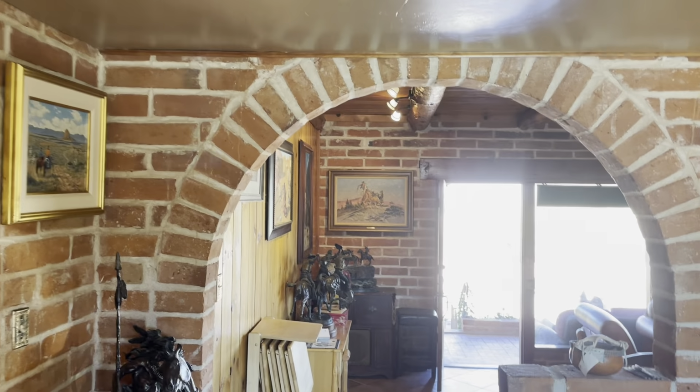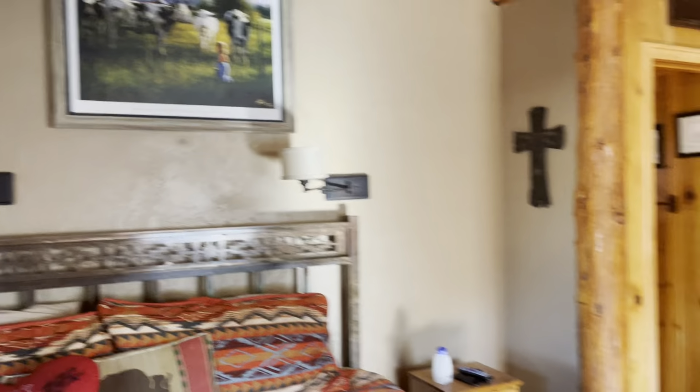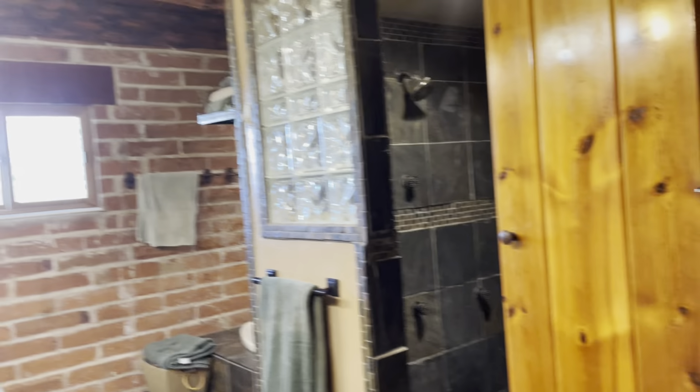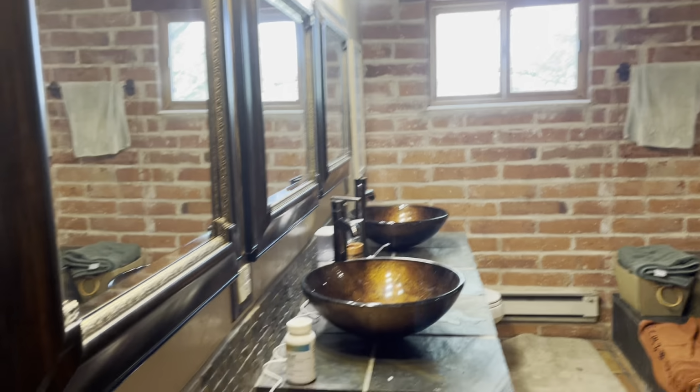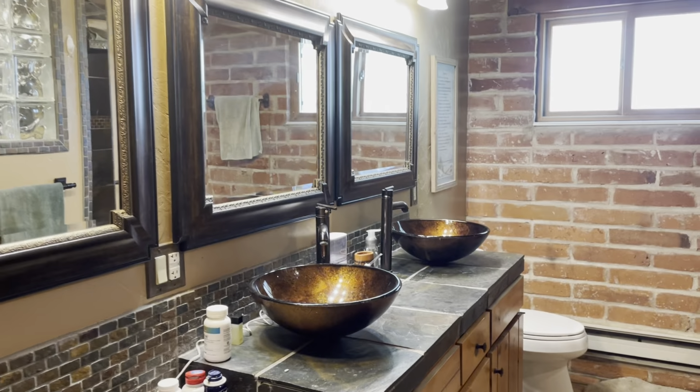So this property is listed as a 3-bedroom, 3-bathroom home. There is a main area here, which is the bedrooms, where we'll check out first. There are 2 bedrooms here, and then the 2 bathrooms as well. So you have this one, which is kind of like your guest bedroom. And then that's the door back to the entrance. And then there's a short hallway here, again going back to the entrance. But if we turn to the left, you have the main guest bathroom here, which is very cool. All this stuff is really rustic and unique. You've got the tile in here, and the dual sinks.